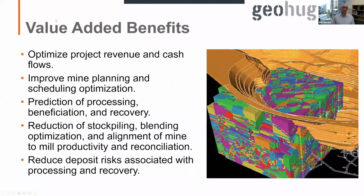All right, so here are some value-added benefits that we see when geometallurgy is done right. As I mentioned before, it's about really trying to optimize and get the most out of revenue and cash flows for an existing operation. The way to do that is to improve the mine planning and scheduling, making sure things are aligned so that they get to the mill to get the most recovery, so that the blocks or volumes that contain the most metal, the most value, get there first from an NPV point of view. Being able to predict how your processing, your beneficiation, and your recovery are going to go on a quarterly, annual basis is absolutely key to extracting the most value, the most metal, the most dollars out of your process.